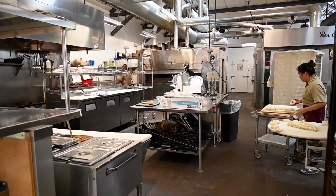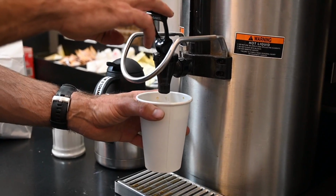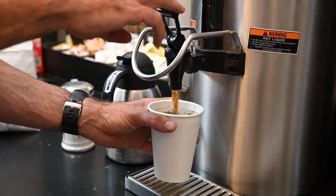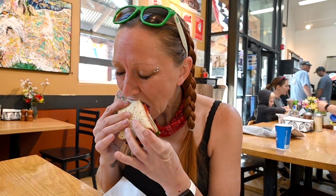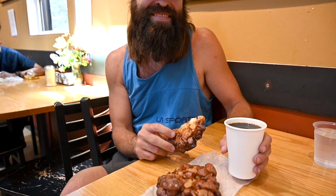Baked in Telluride always provided me a nice, warm place to hang out in the early mornings over a few cups of coffee and some apple fritters. On our visit, Mandy and I enjoyed some sandwiches, a cup of coffee, and of course, a few of those famous apple fritters.